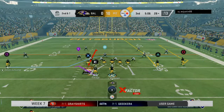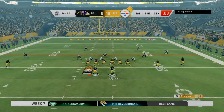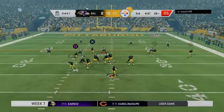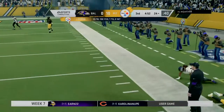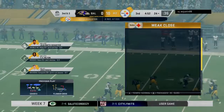Hey, quarter. 48 for Mike. Go. 48's Mike. 48's Mike. I'm coming after you. Rosen to throw again. Open man completes it to Smith-Schuster. 4 yards on the completion, and it sets up a 3rd down.